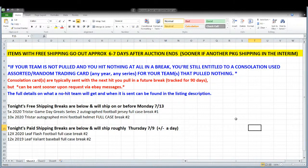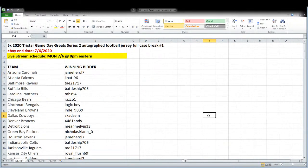Now, finally on this page, this is also the order we are breaking in. So the autographed football jerseys are going to be first. The autographed mini helmets, our second break of the night. Flash Football, our third break of the night. Valiant Baseball, our fourth break of the night. So that's how things are going to roll as we move along through here.